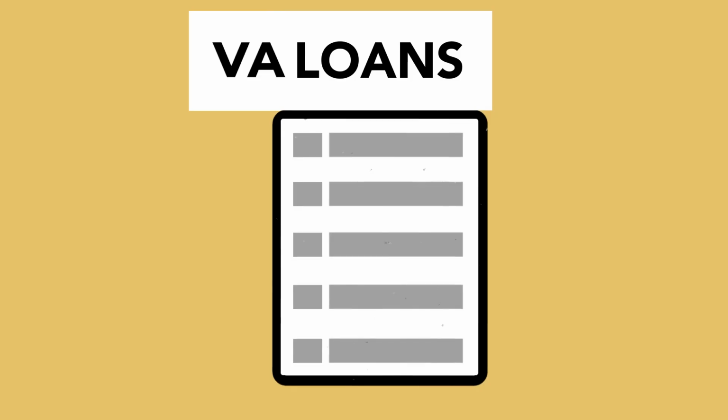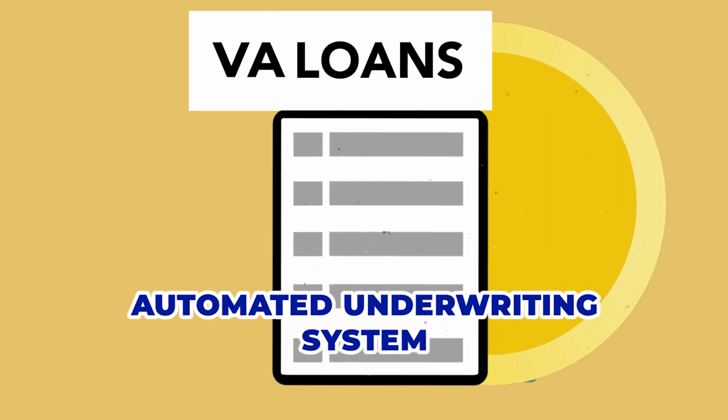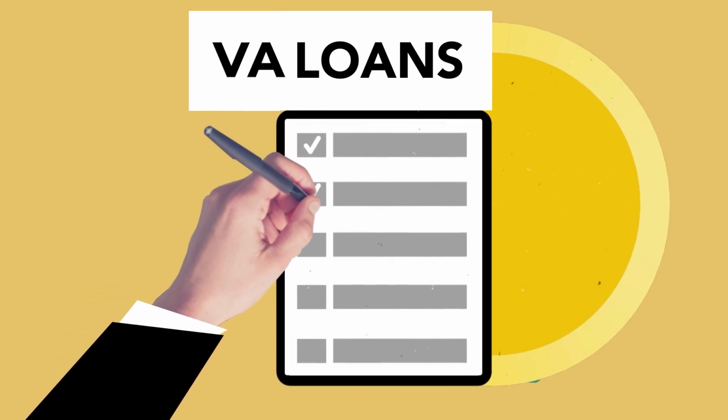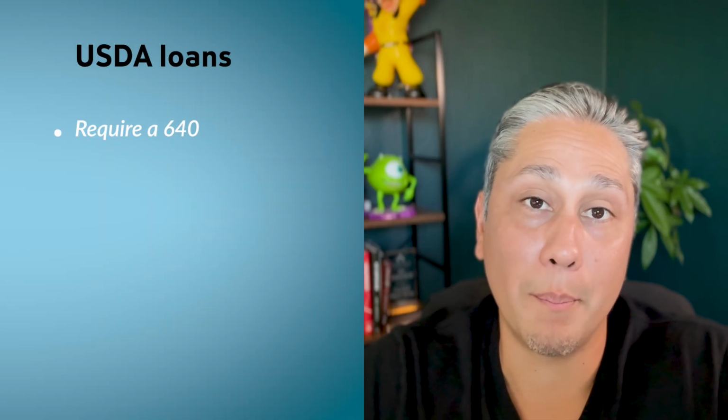With VA loans, the loophole is as long as you get an automated underwriting system approval, then you are good to go as far as doing that loan, even with a credit score that's 580, because they don't have a minimum required credit score. USDA loans are going to require a 640, and below that may require some manual underwriting.